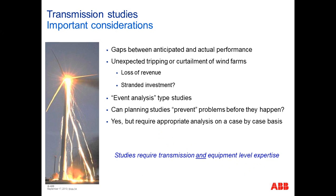All we are saying is there may be situations where you have a wind farm connected to a weak system, or there may be series capacitors in the vicinity of the wind farms. So special studies may be required in such cases. Also, you want to make sure that the people who run these types of studies know what they're doing. Transmission studies expertise and equipment level expertise is what is needed to prevent issues like these.